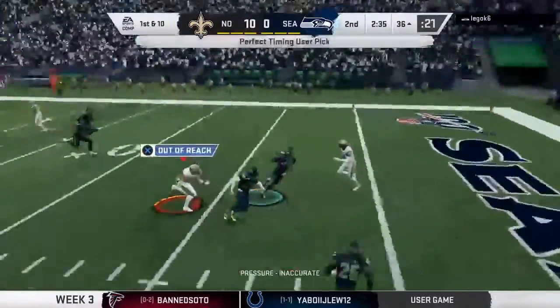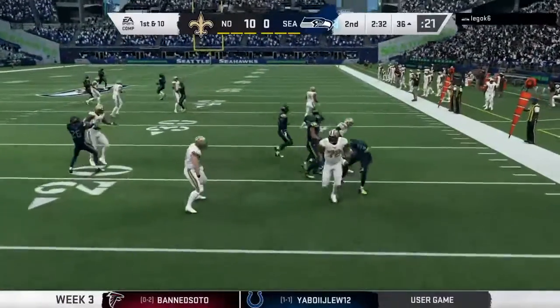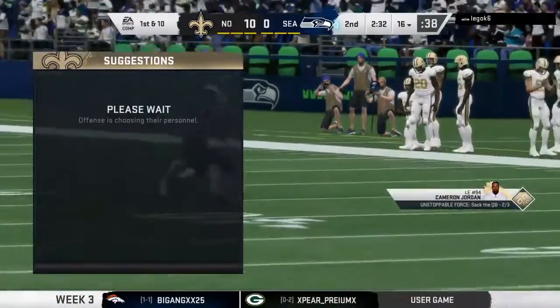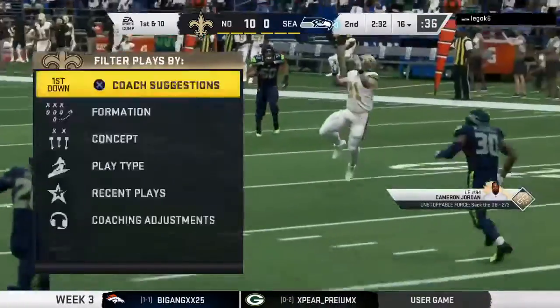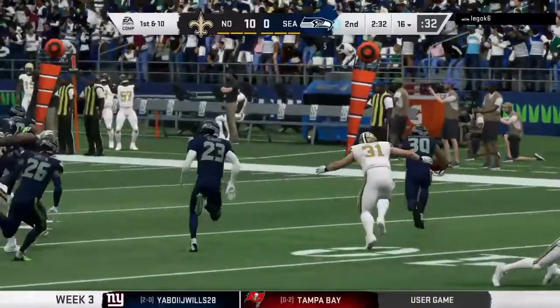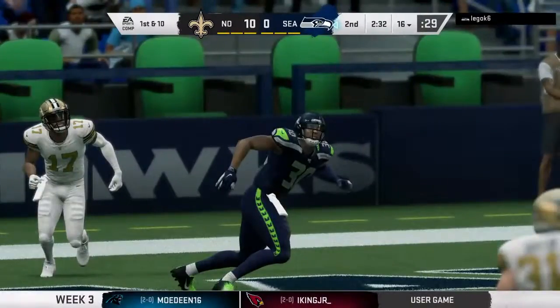Into heavy traffic, and it's intercepted. Picked up by Brad McDougal. And the return just out across the 15 to the 16-yard line. Well, that's a drive killer right there. Not a really confident throw either. This one was kind of up for grabs, and it's going to come down in the hands of the wrong team.